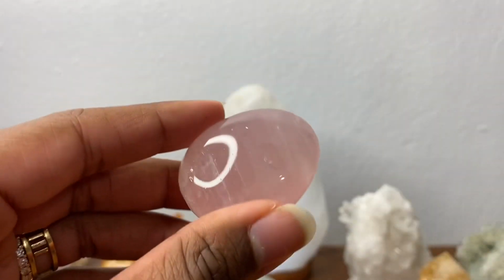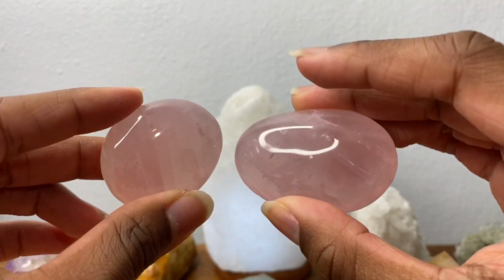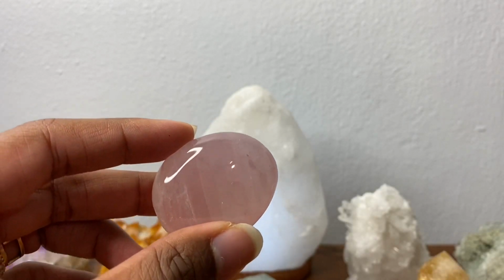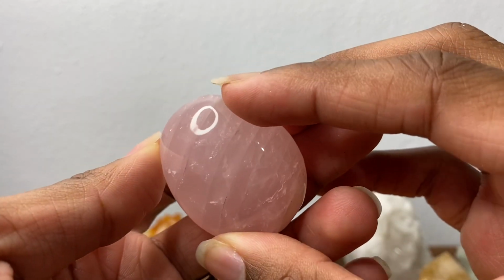So this one is actually more like this one. These two are twins. That's what it is. I think maybe that's what I meant initially. I don't really know. But here you have it.